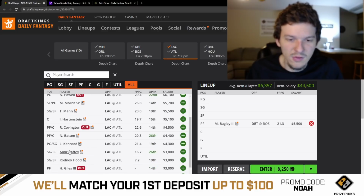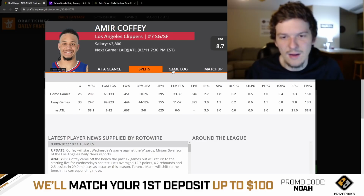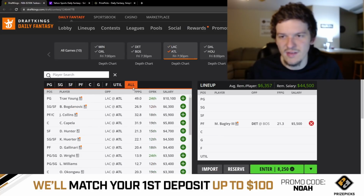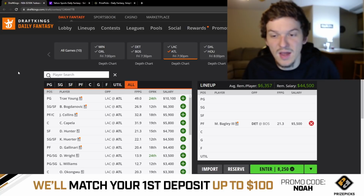Amir Coffey, he was the one that started in place of Terrence Mann, but he didn't really do much. Amir Coffey hasn't shown much upside even when he's gotten minutes this year, so not super high on him anyway, even if he does start again. Let's go ahead and move on to the other side of this game with Atlanta. So, looking at the Hawks, you got Trae Young coming in at 10,100.